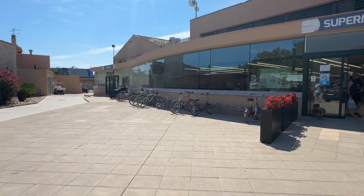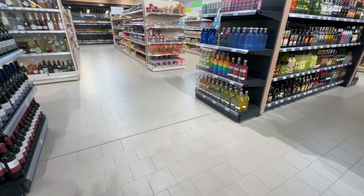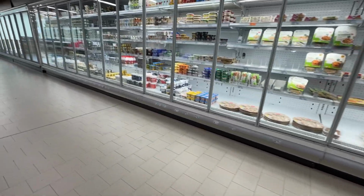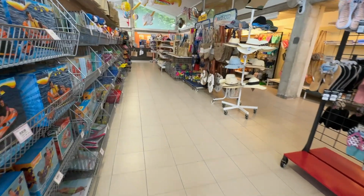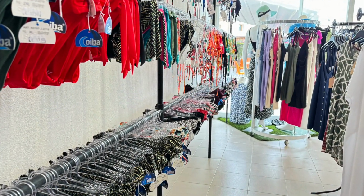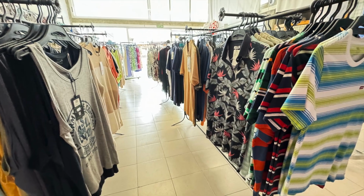So this is the shop and the laundry. You can see the shop is clean and tidy and a real decent size. There's a butcher and a baker inside as well, so fresh bread every day. This is the souvenir shop, and then this is the boutique. This is cash only. The reception is also cash only, but there are cash machines, but they'll charge you £5 a time, so make sure you do bring some cash with you.